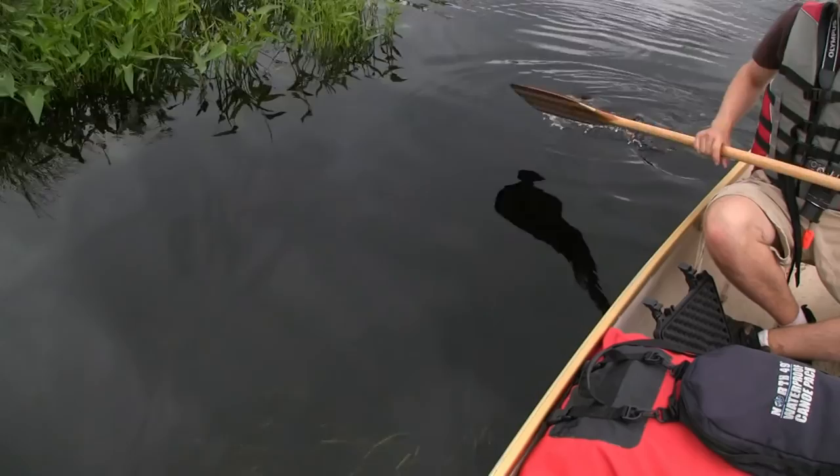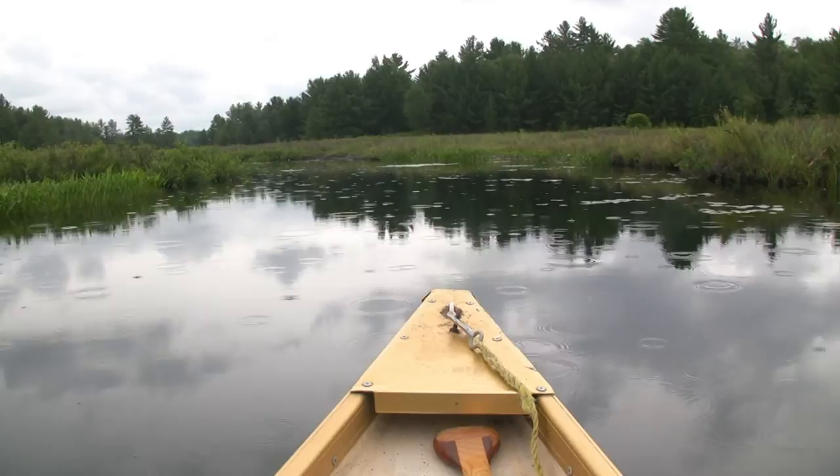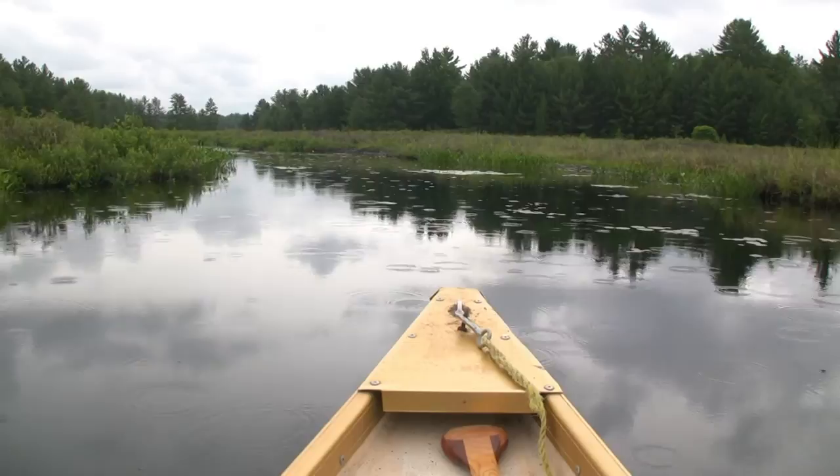Here we are on Anserther Creek, and it's a nice winding creek. It's got a lot of carnivorous pitcher plants and honeydews on it. Right now, we're between Copper and the lake we just came out of, which was Serpentine.